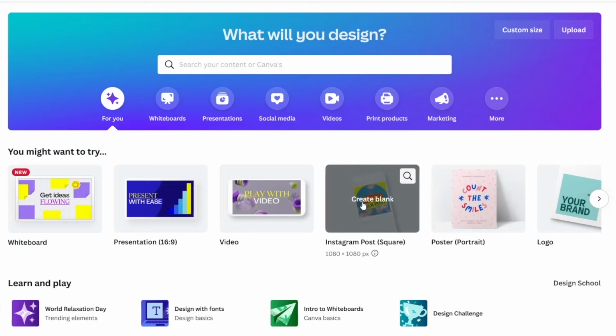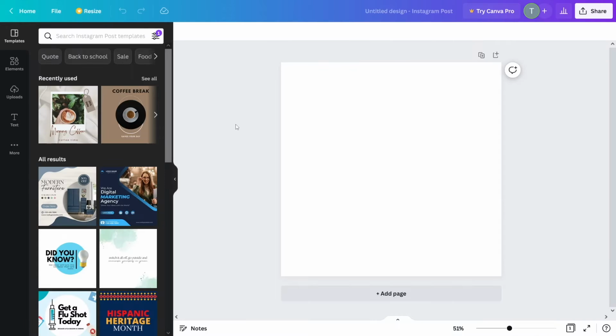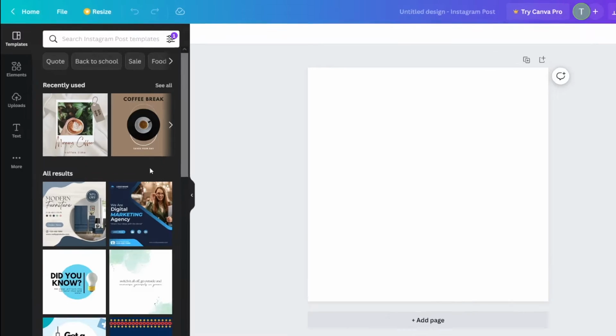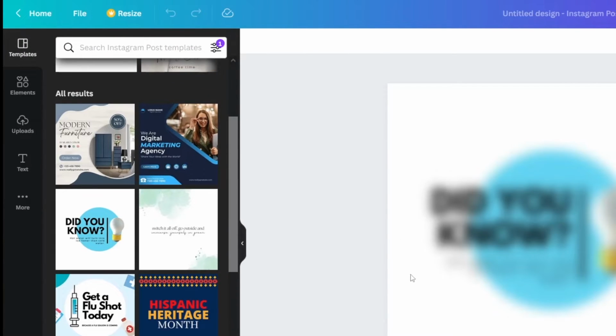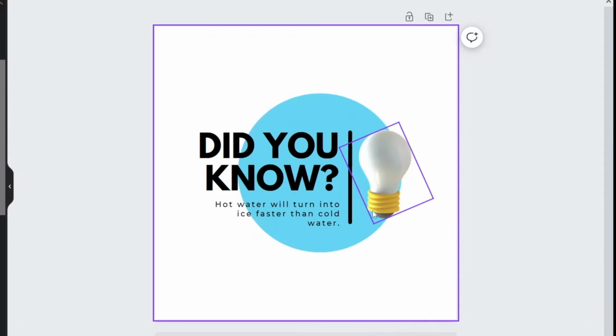So let's choose, for example, Instagram post. Just click on there. You don't even have to type anything on Canva. And when you click on something on Canva, it will open this editor for you, and you don't even have to download any software for this. And on this left-hand side, you can choose whichever one of these you want. So, for example, this one, and you can now change whatever you want.